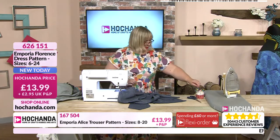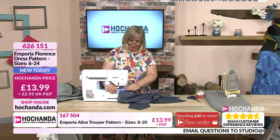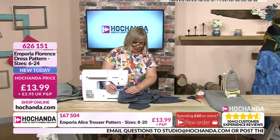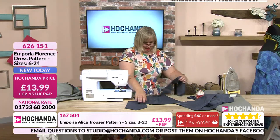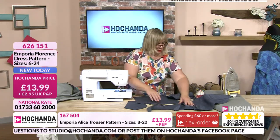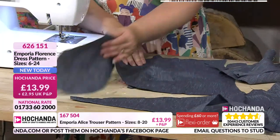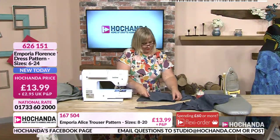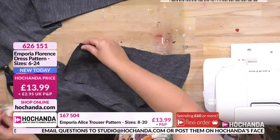A lot of the skirt pieces on Florence are cut, sort of, not on the grain. So the next thing I'm going to show you is the bodice. There is a centre bodice piece and then two side pieces because it's a princess seam. There are notches to give you ease over the bust.